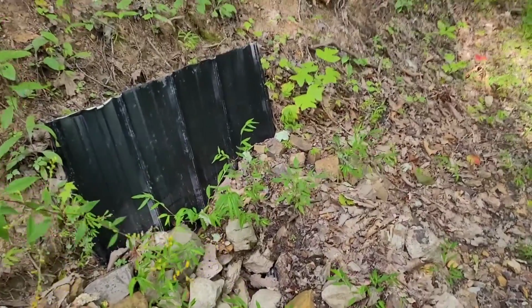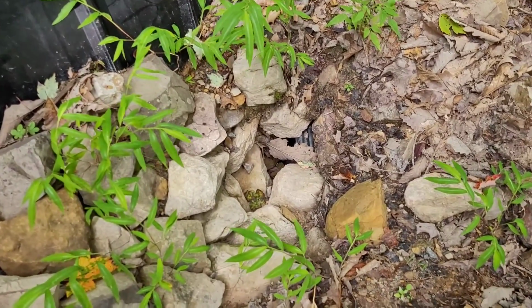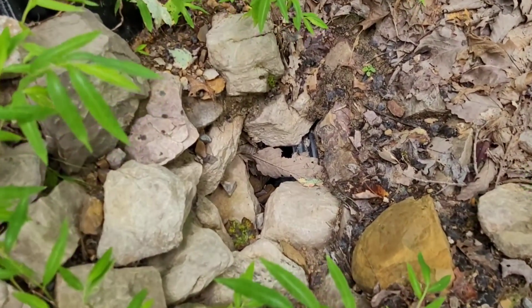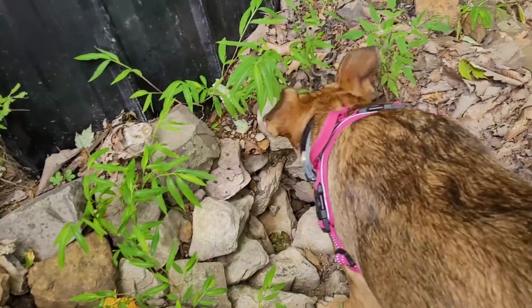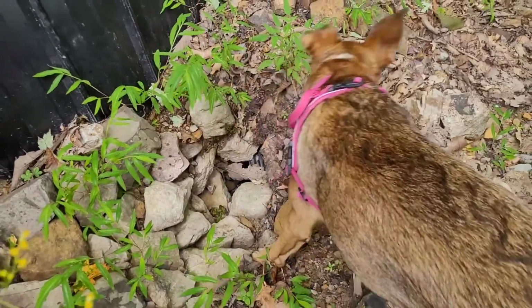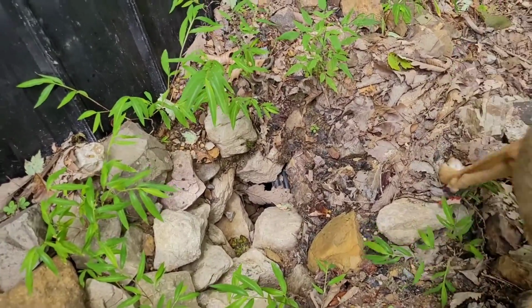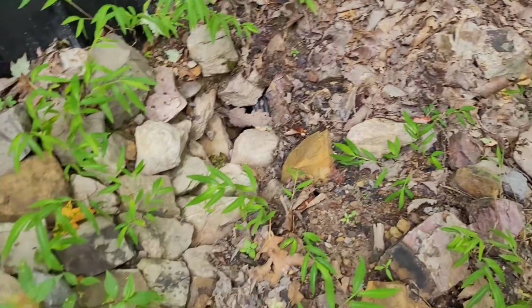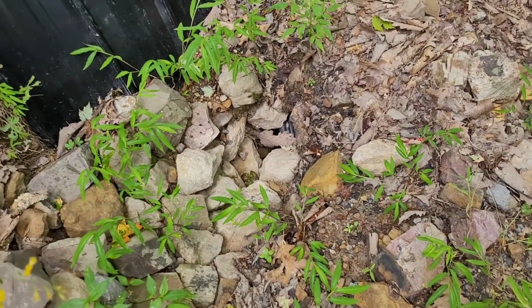You can see there's a leaf covering it right now. Let's see if I can get the video there. Right there is the end of the culvert. You can see there's a gap there, and I've kept it intentionally open. Oh, there's the dog going down to check it out. Anyways, it's staying open there. I've placed these rocks here intentionally to reinforce the edges, and it seems to be doing a pretty good job.